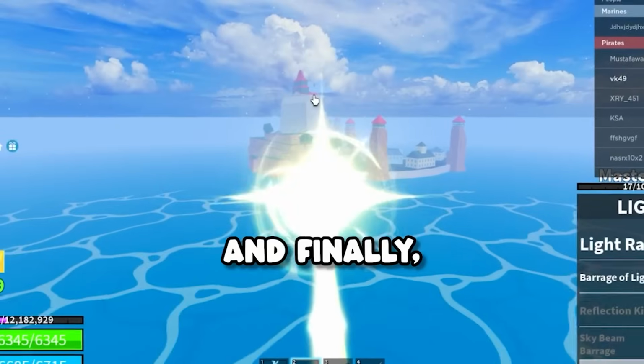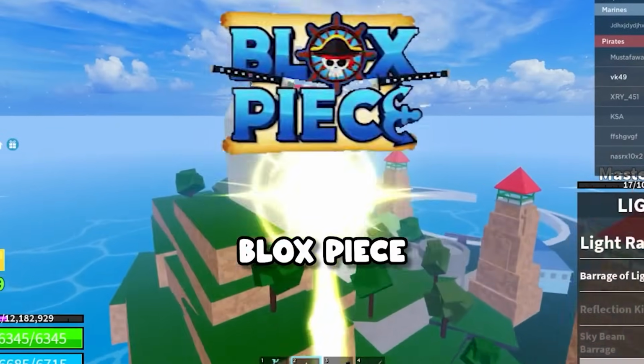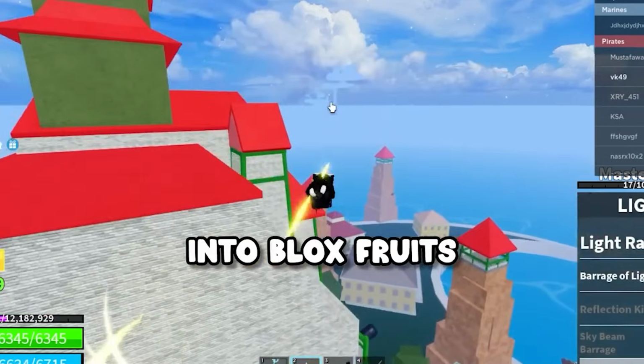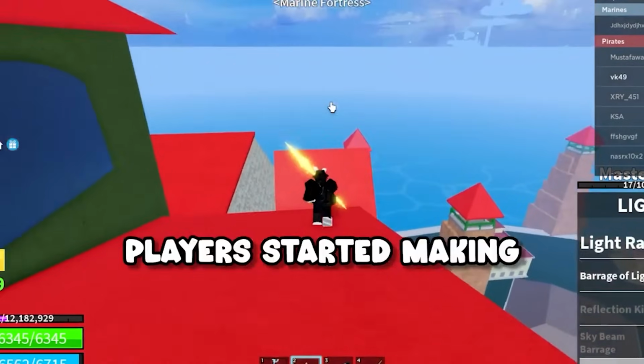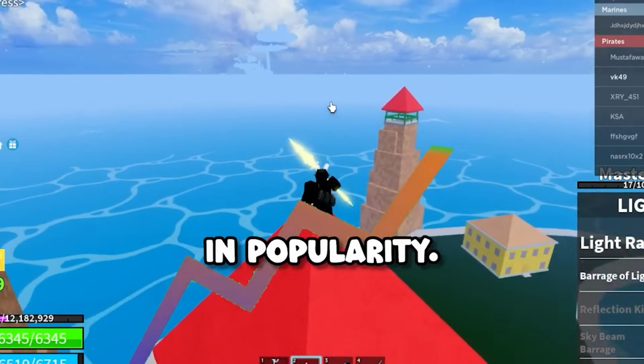And finally, did you know that when the game was first released, it was known as Blox Piece. It was later converted into Bloxfruit a few months later. Players started making fun of the new name, but due to this, Bloxfruit skyrocketed in popularity.